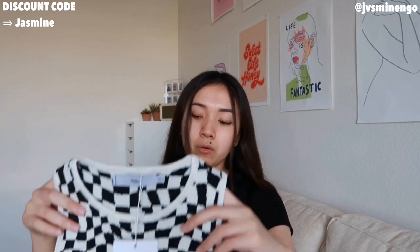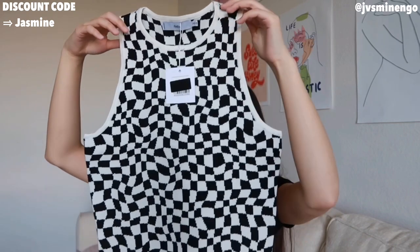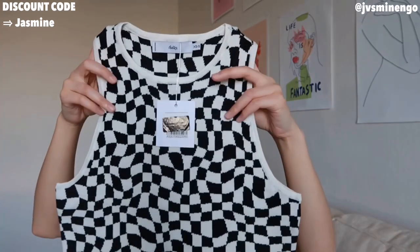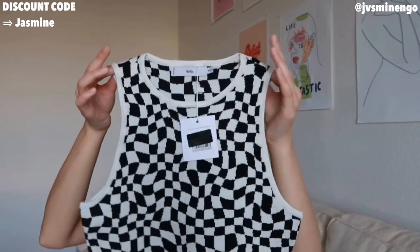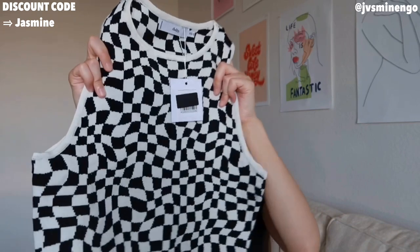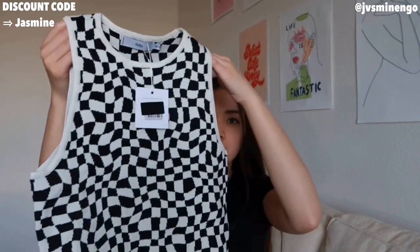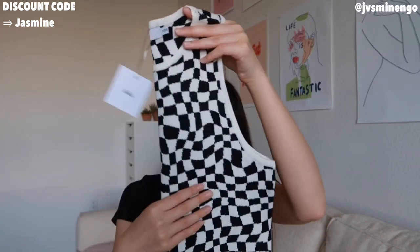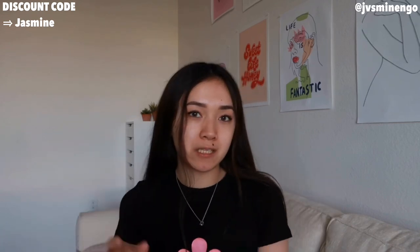Then we have a really fun black and white piece. This is very interesting. It's very cool. It's just this really cool checkered but groovy checkered print. It's a halter neck. I think this is a size small, maybe extra small, and this is really stretchy as well. I will say the quality of this is really nice. This feels like something I could get at Free People or Urban Outfitters. The quality is so nice and thick, and I love the detailing, and I love that it's not a normal checkered print. I really am into this groovy checkered print. A lot of brands are coming out with it, so I'm really excited ADIKA had it as well. I also got a pair of jeans in this print that I'll show you guys later in this haul. But yeah, this is just a really fun top, and I like that it's a longer length so I could wear it with my low-rise jeans and feel more comfortable.